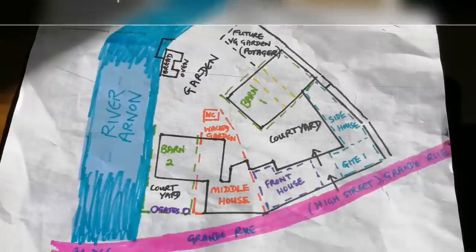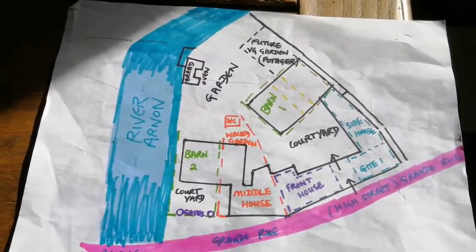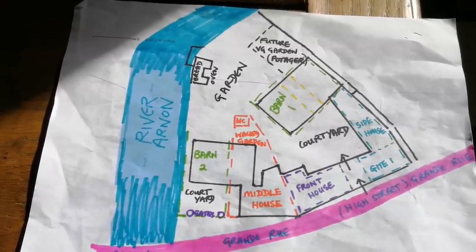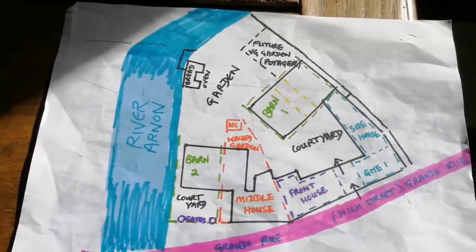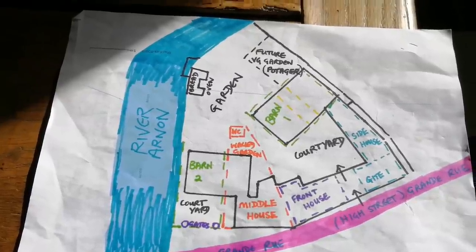This is a drawing of the layout of the buildings. I've been asked quite a lot of questions in the comments about the layout, and people are getting a little bit confused because there's quite a few buildings. So I thought I'd just film this again. I have filmed this once before. I think it was in episode 12.